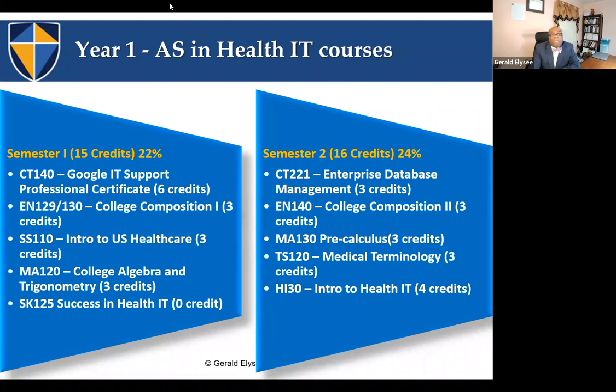In year one, the students will be taking, for example, SS 110, which is the intro to US healthcare, to give you an introduction to the US healthcare context and its problems, right? I like to talk about the problems that the healthcare system is facing with my students, to get them thinking about solutions, right? So I want to get them started early with those things. The second semester includes database, college composition, and pre-calculus, right?